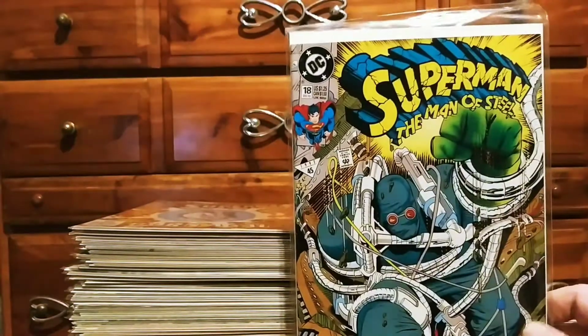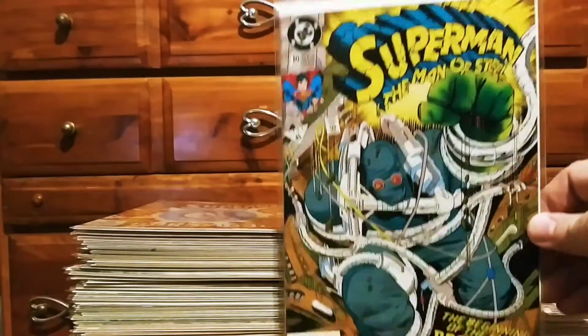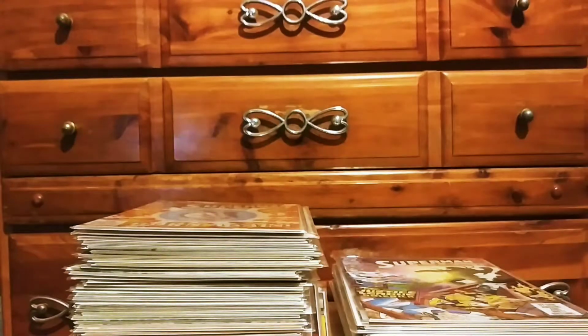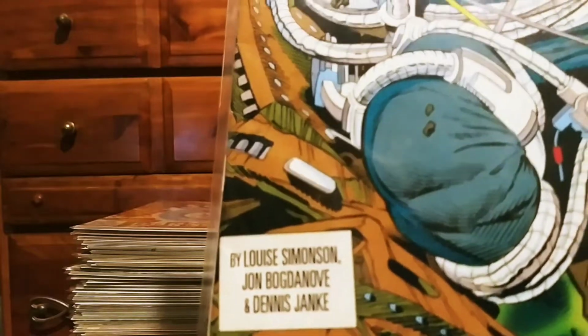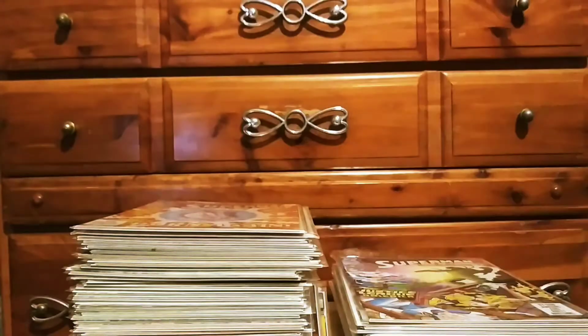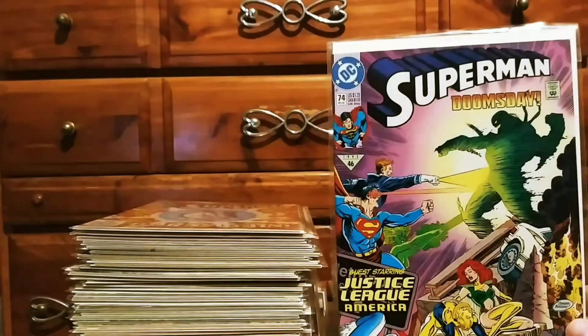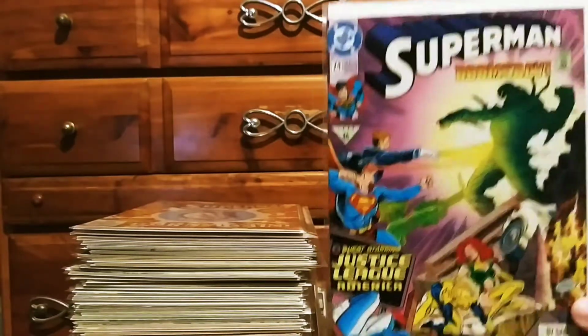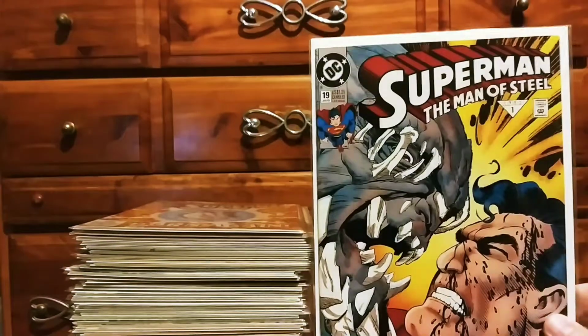I have Man of Steel issue 18, the first full appearance of Doomsday. I don't know if this is a first or second print. I'm not entirely sure. But I think it was a direct edition because it doesn't have an actual barcode. Could be wrong on that info. I've got Superman issue 74. Got Man of Steel issue 19.